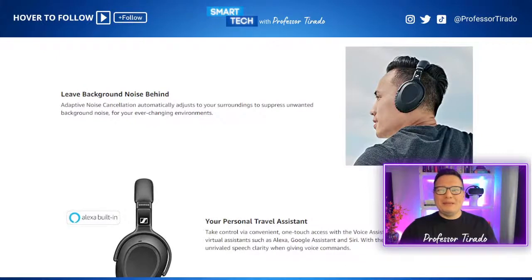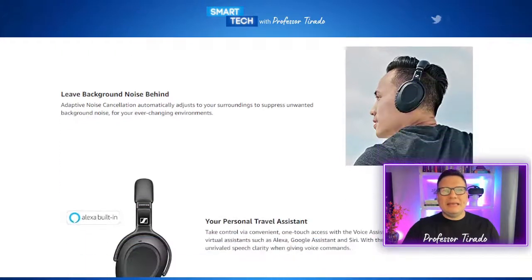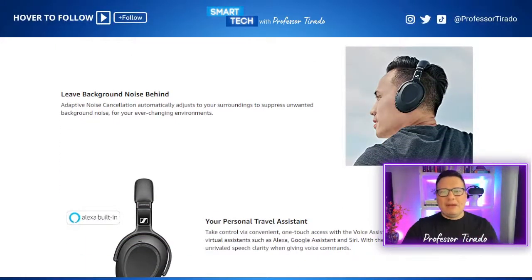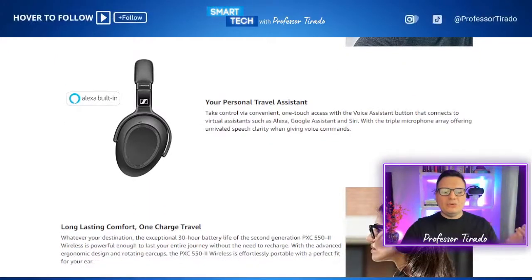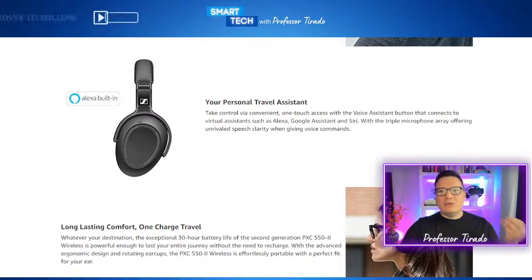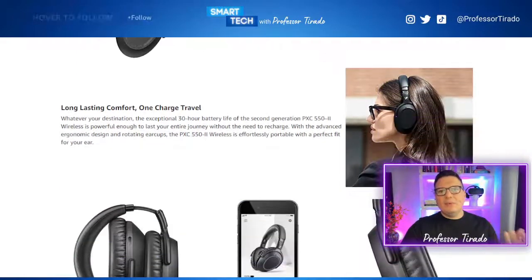So we're talking about the Sennheiser headset. This is the PX552 wireless. Again, this allows you to leave any background noise behind, so it's really noise canceling. You can use any of your assistants like Alexa, Google, Siri, and give it voice commands. More importantly, it has a 30-hour battery life.